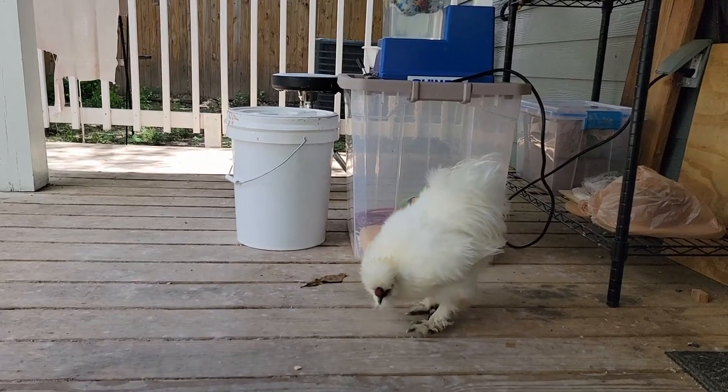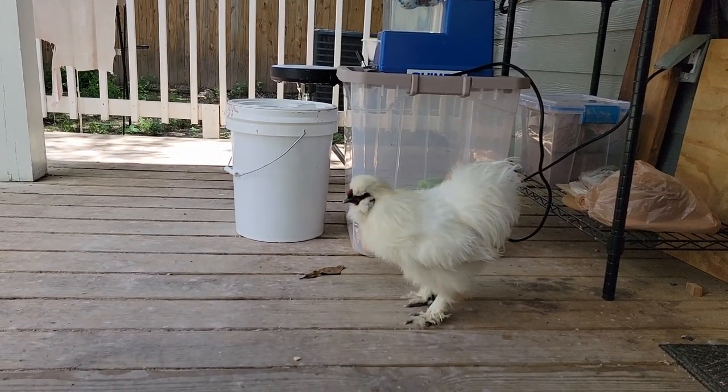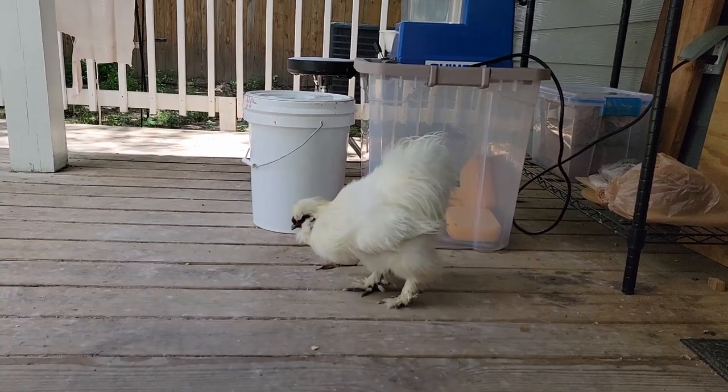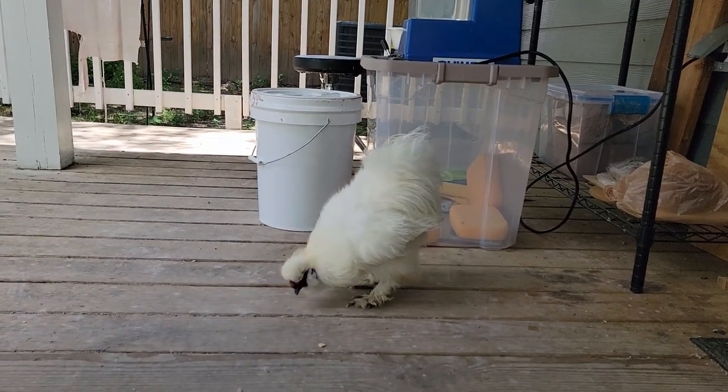This is my chicken, Beck. He's out here inspecting my studio today, making sure everything looks good. It's up to code. Is it looking good, Beck?